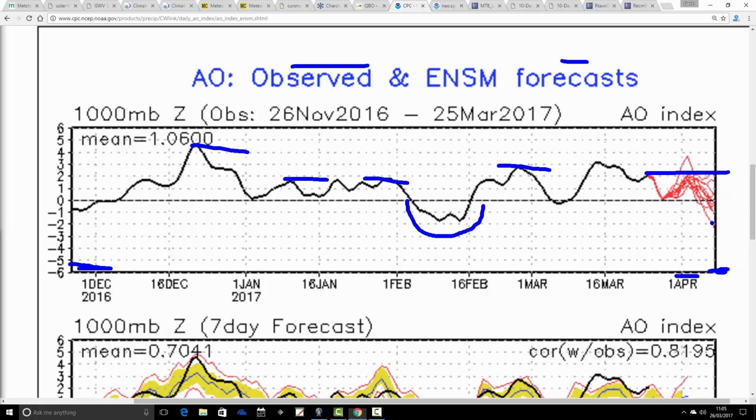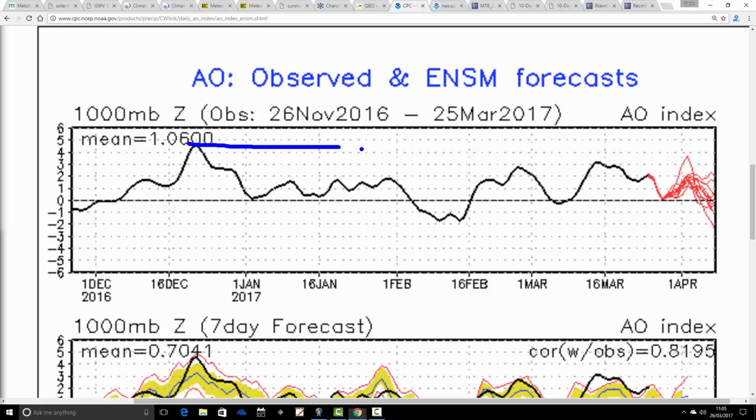There are a few members of the GFS ensembles that are going negative there around the middle of April. That's a very long way off. I think overall that's pretty good agreement even into April for the Arctic oscillation to stay positive. We've had a long run now of positivity of the Arctic oscillation. These things tend to move in several months together, so you tend to get 3 or 4 months of positivity and then 3 or 4 months of negativity and so on. So we've had a long run now of positive AO conditions.